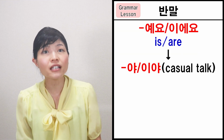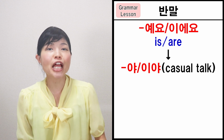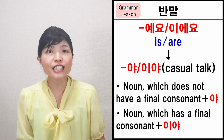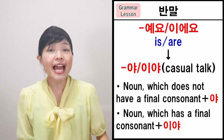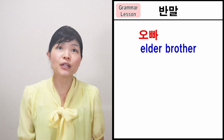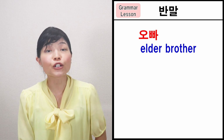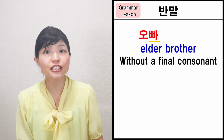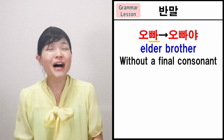The first grammar is 에요, 예요, is, are. This will change to 야, 이야 in casual talk. You will attach 야 to a noun which does not have a final consonant and 이야 to a noun which has a final consonant. For example, 오빠 is an elder brother used only by a younger girl, right? Since 오빠 does not have a final consonant, you just attach 야 at the end to make 오빠야.